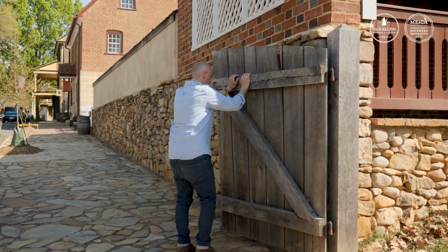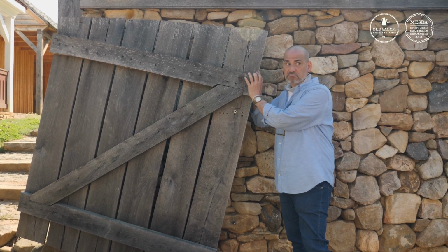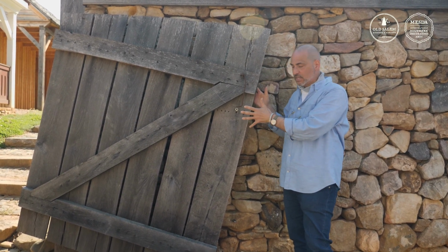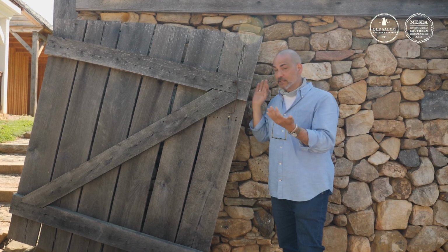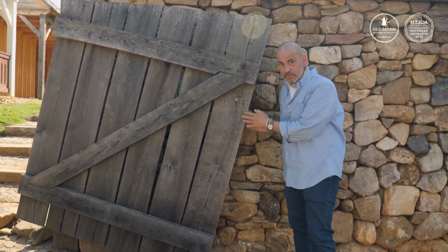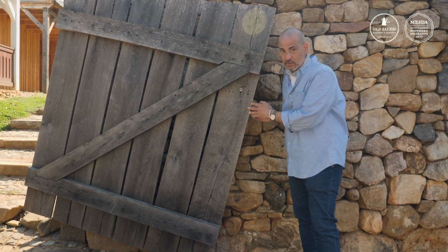These are the gates to our boys' school. The boys' school was restored about 1.5 years ago, maybe 2 years ago, and these gates were designed exactly as the sketches show us from primary historic documents. Sounds great, except that being built in that way actually doesn't make them last for very long.